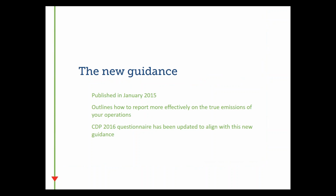So what is the new guidance? So this came out in January 2015, so we've had a little while to digest it. And it outlines how to report more effectively on the true emissions of operations. And they use that term quite liberally throughout the whole thing. For me, what's really interesting is that the CDP questionnaire has been updated to align with the new guidance. So when people start getting their CDP questionnaires in, you will be able to use this location and market-based emission framework to report your data. So it's built in. It's going to obviously have an impact from that.